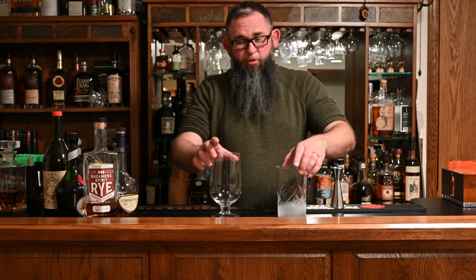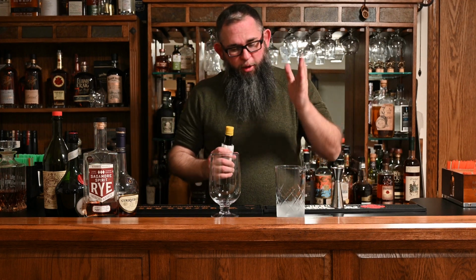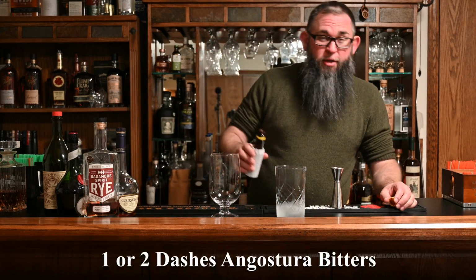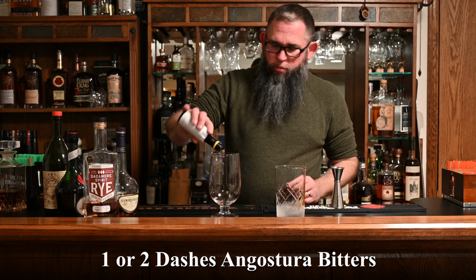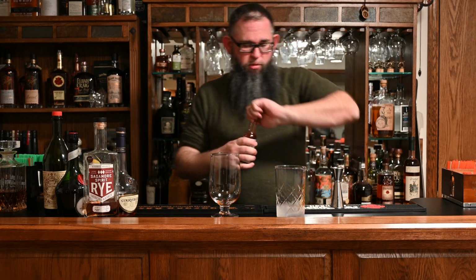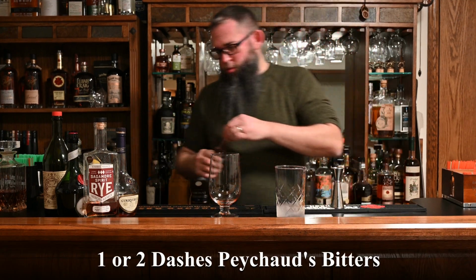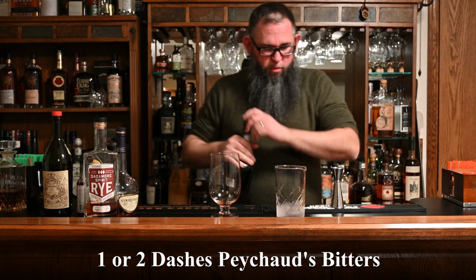Okay, so we got our two mixers. This is going to be a stirred cocktail, not a shaken one. On my left side we're going to be doing our bourbon and cognac heavy version, and on my right, the cocktail is going to have a little more Benedictine in it. On our left, we're going to start off with 2 dashes of Angostura bitters, and on my right, just 1 dash. We're also going to do the same with our Peychaud's: on our left, 2 dashes, and on our right, 1 dash.